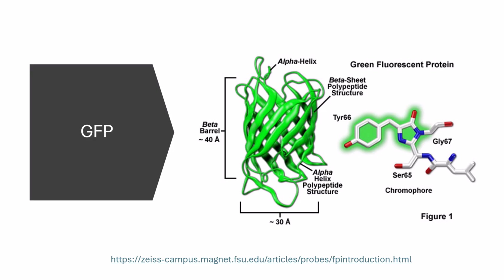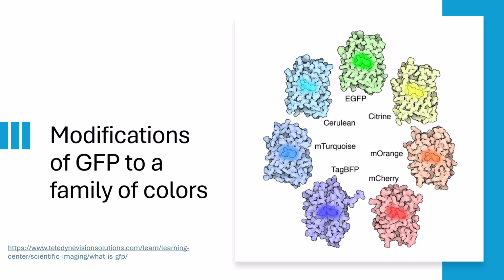So this is what GFP looks like. Again, the cool thing about GFP is that the chromophore, the component of the protein that captures light and then re-emits the green photon, is derived completely from the amino acid sequence. Right? So there's no extra stuff you have to add to it, which is pretty cool.